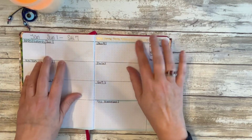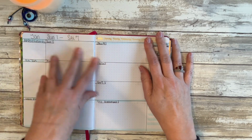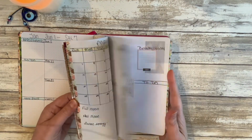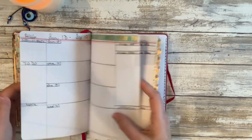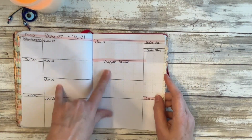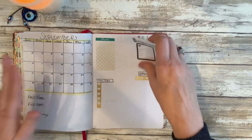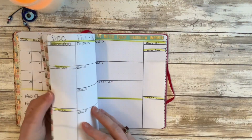But the size of this is just enough for me to jot down quickly anything I need to remember for each day, or plan ahead and things like that. And every single month is exactly the same. At the end of the month, I always have a little recap area where I can put any of the highlights that happened during that month. And then we go right in. Look, I didn't even write the calendar key later on.